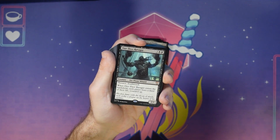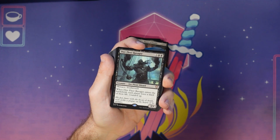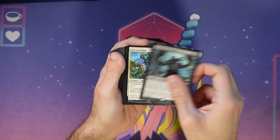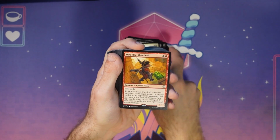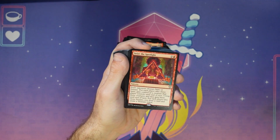Direfleet Ravager. This card can really come down and slice up games. I also had this in the party deck in Baldur's Gate. I remember the games where you draw this just feel so different than the games where you don't. Mirror Entity, a classic typal kind of reward there. Some pirates. I think this card is underplayed.